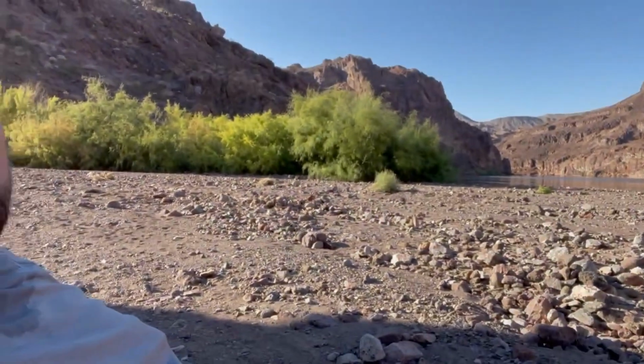Yeah, it'll be good for sleeping. So I'm excited. And it's nice because this big old rock is shielding me from the sun, because it's about 110 out right now. So yeah, it's not bad. This is really nice.